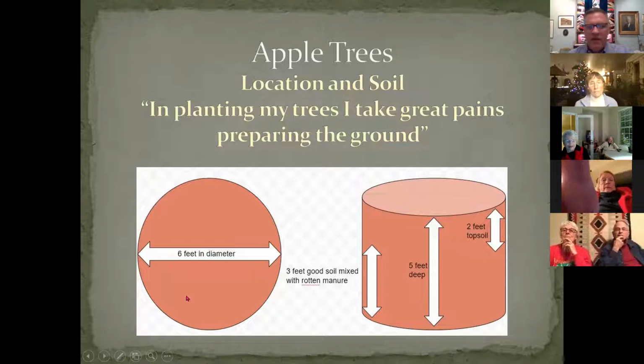So again, he's advertising this information around the state. These folks in each region that are the most experienced in their horticulture, they're sharing this information with others. And that's how we know this, is because he's sharing this with people in the state.